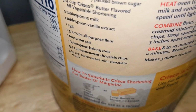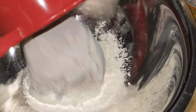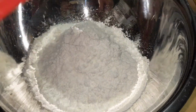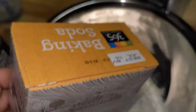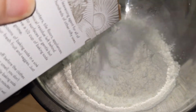All right, so while that's simmering on low, let's mix our dry ingredients. We have flour, salt, and baking soda. A 1 and change, maybe half of that, right? Yeah, it's about 1 3/4. Listen, I don't follow the rules, okay? You are the boss of your own everything. 3/4 teaspoon, that's about there.